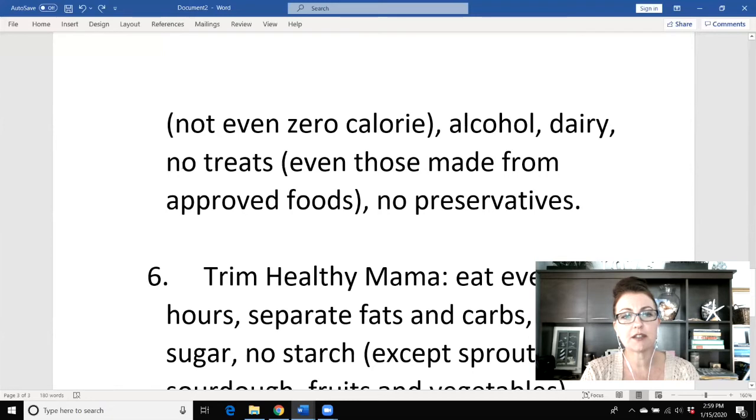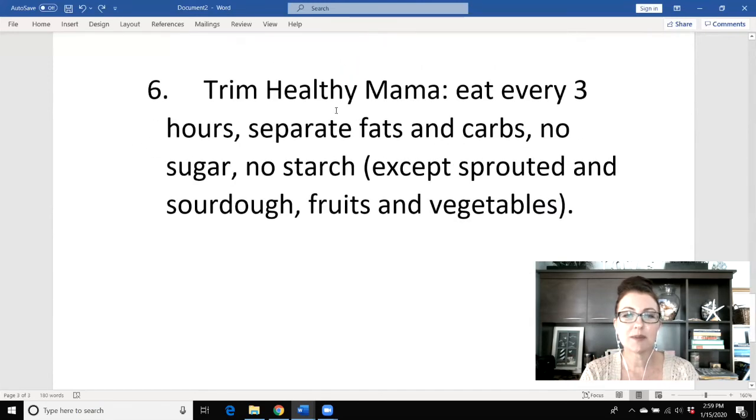It's interesting to not make treats, even those made from approved foods. So they don't want you to recreate pancakes with the Whole30 ingredients. They don't want you to recreate cupcakes with the Whole30 ingredients because they want you to cut that sugar craving. And last, Trim Healthy Mama.